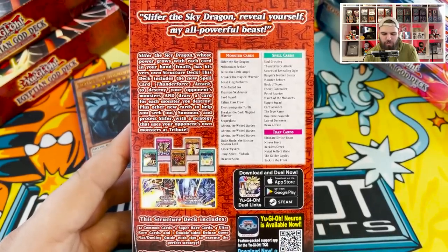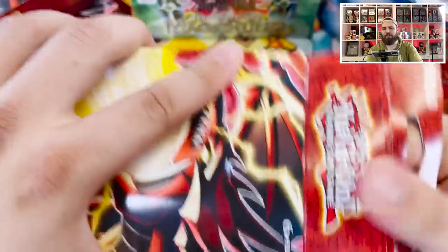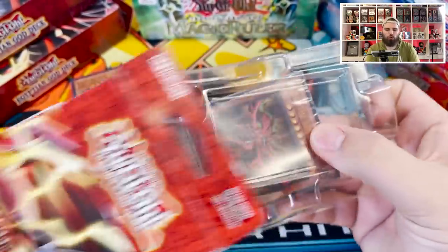This structure deck includes 32 common cards, 4 super rare cards, 4 ultra rare cards, 1 double-sided flux game mat, and a guide to perfect your strategy. Here we go, guys. Slifer, the Sky Freaking Dragon.